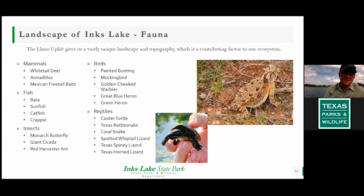So we have a lot to see here with our fauna. So we have lots of mammals I've listed here, fish, insects, birds, reptiles, and a lot of these you'll see throughout the year. Some of these you'll see as they migrate through. And for everybody watching, we here at our park, you end up getting to see a lot of the state symbols. So if anybody can point out a few on your own, I'll mark them here in a second of some of our state symbols we have here.